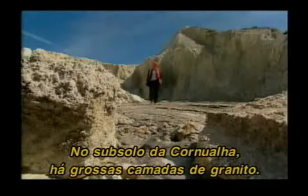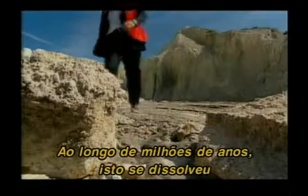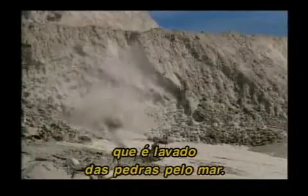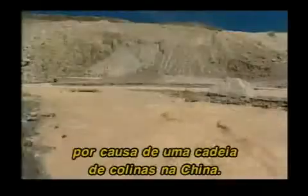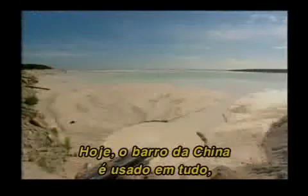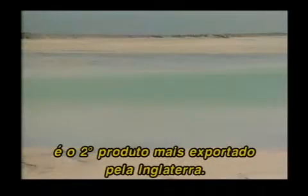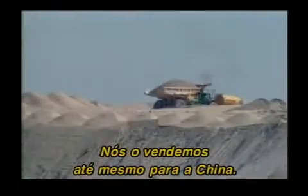Beneath Cornwall lie thick layers of granite. Over millions of years, this has broken down into a fine chalk-like powder, which is simply washed out of the rock. It's called kaolin, after a range of hills in China. Today, China clay is used in everything from toothpaste to magazines and is Britain's second biggest export. We even sell it to China.